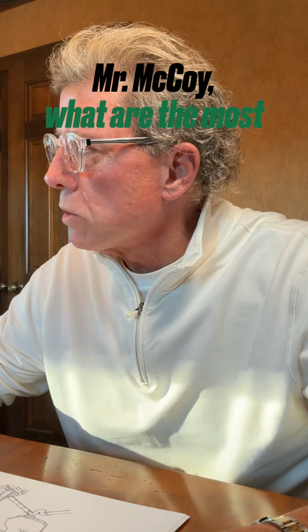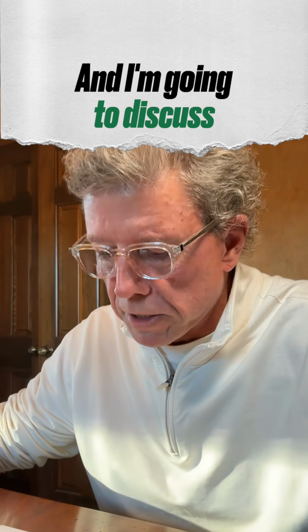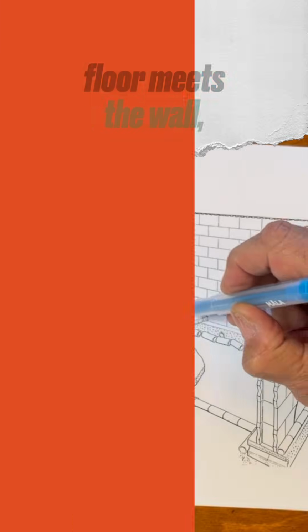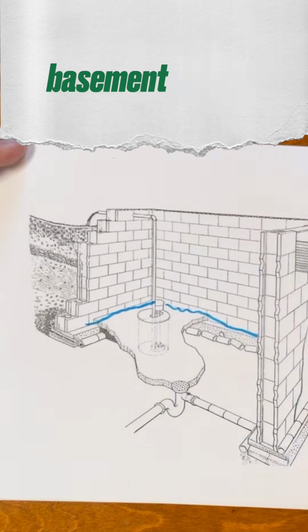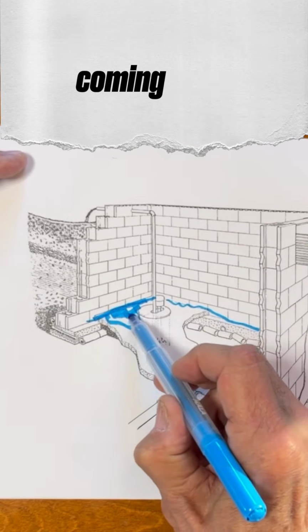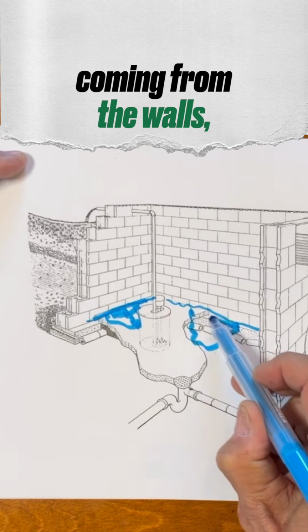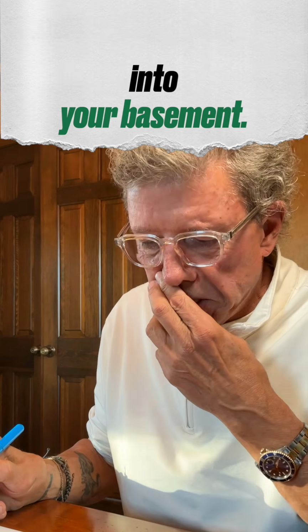Mr. McCoy, what are the most common signs of foundation water problems? I'm going to discuss water that's leaking where the floor meets the wall, which is normally a sign of basement system failure. I'm going to begin with water that's coming not from the walls, but from where the floor meets the wall into your basement.